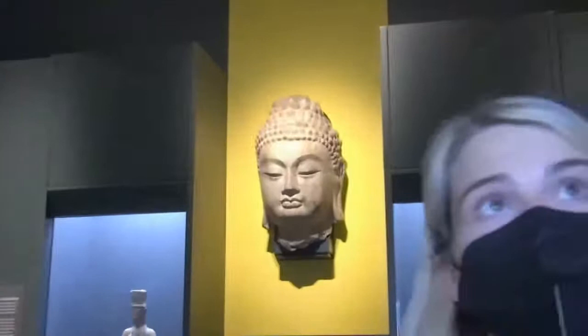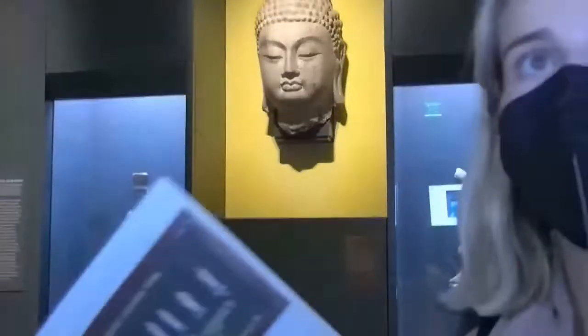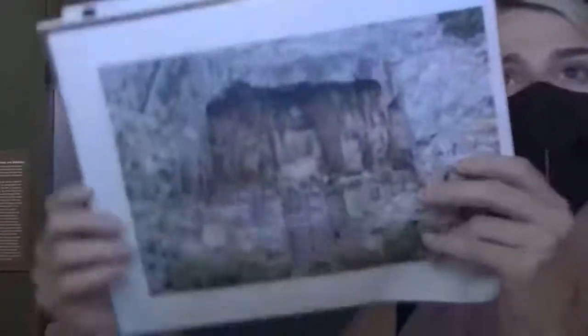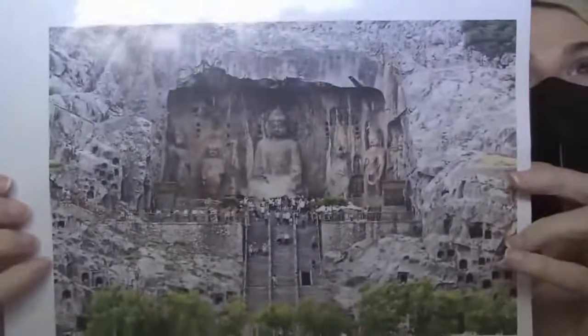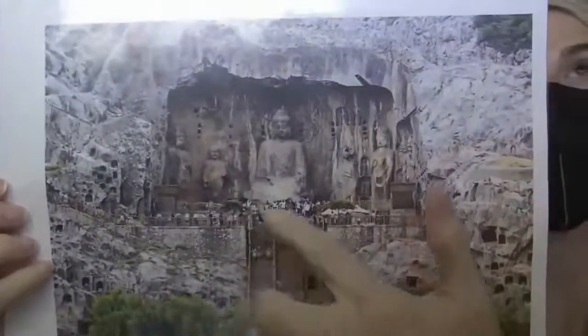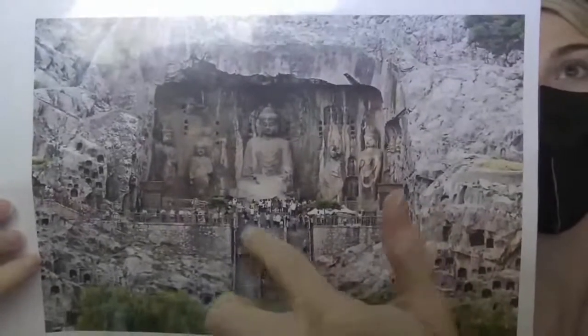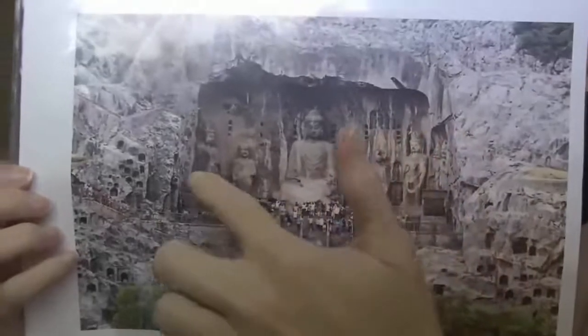This work of art is from somewhere where you can still visit today. It's from what's called the Longmen Caves in China. So in this cave, you see how big they are? This one, the Buddha that we have, is kind of small. In these caves, you can walk up from the water and you can see all these different Buddhas.